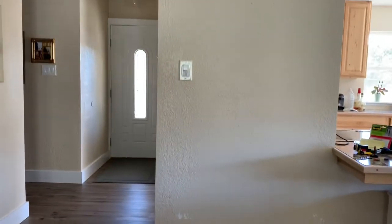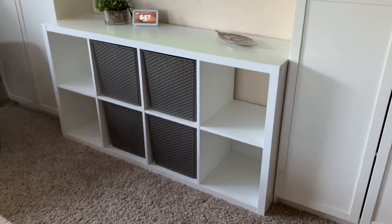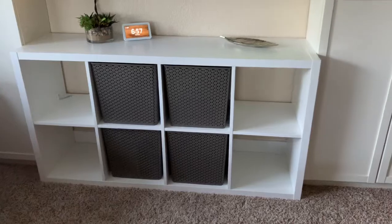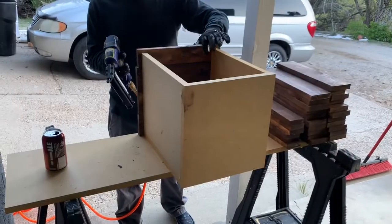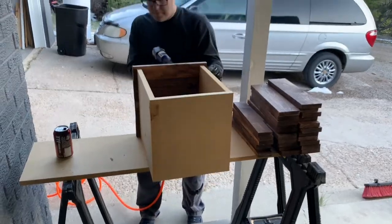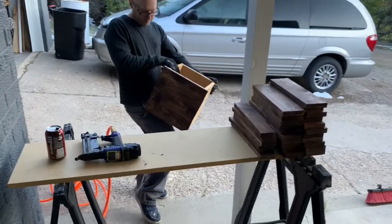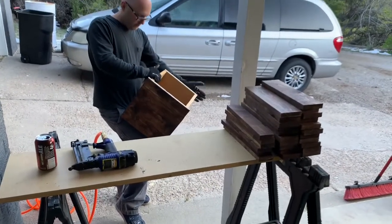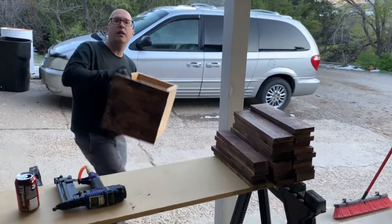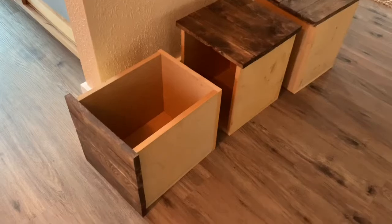We also have little cracks in the walls that Daniel filled in, so we have to go back and repaint those. We also have another project that we're doing under the TV. Daniel has been making these boxes for me. He had all the pieces cut already, and today he's just putting them together, and then we get to see the finished product, and that is so exciting.